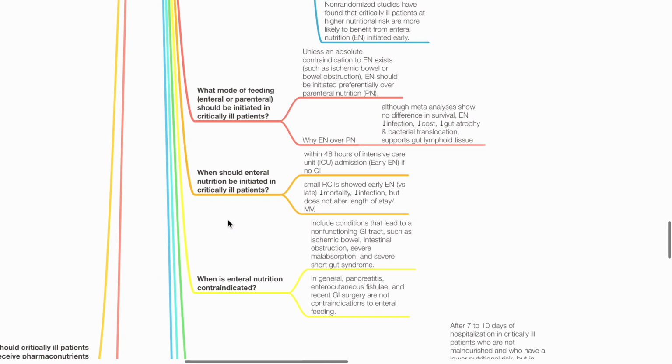When should EN be initiated in critically ill? Within 48 hours of ICU admission, if no contraindication. Early EN reduces mortality and infection but does not alter the length of stay or mechanical ventilation.